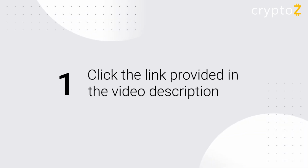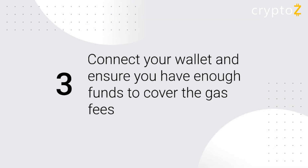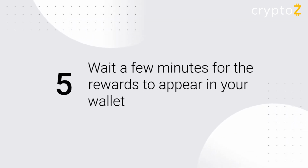1. First, click the link provided in the video description. 2. Make sure you hold Ethereum or any stablecoin on the Ethereum blockchain. 3. Connect your wallet and ensure you have enough funds to cover the gas fees. 4. Follow the prompts and confirm the transaction. 5. Wait a few minutes for the rewards to appear in your wallet.